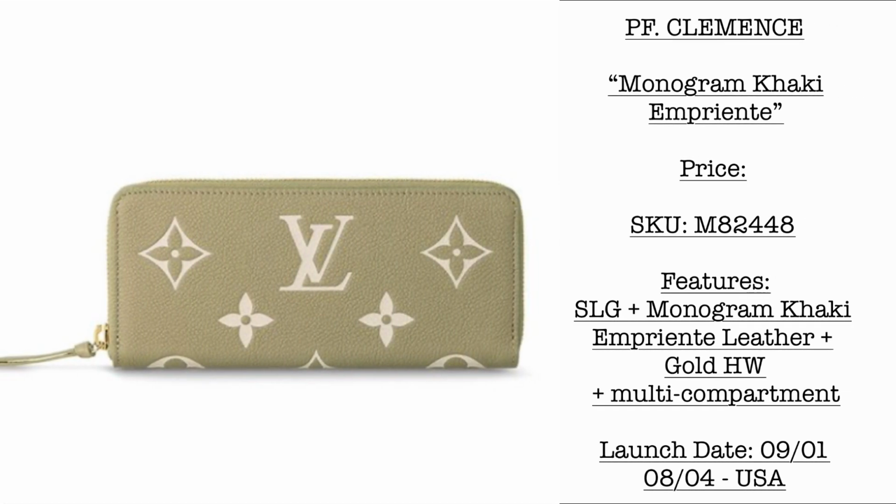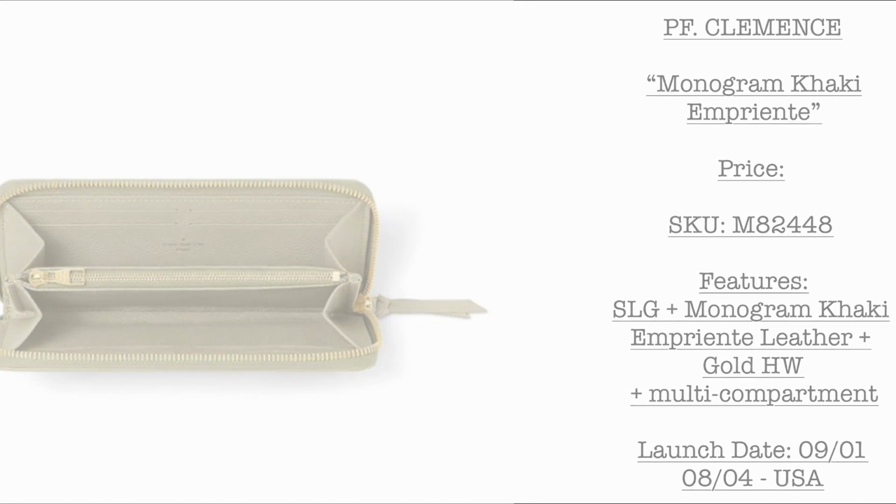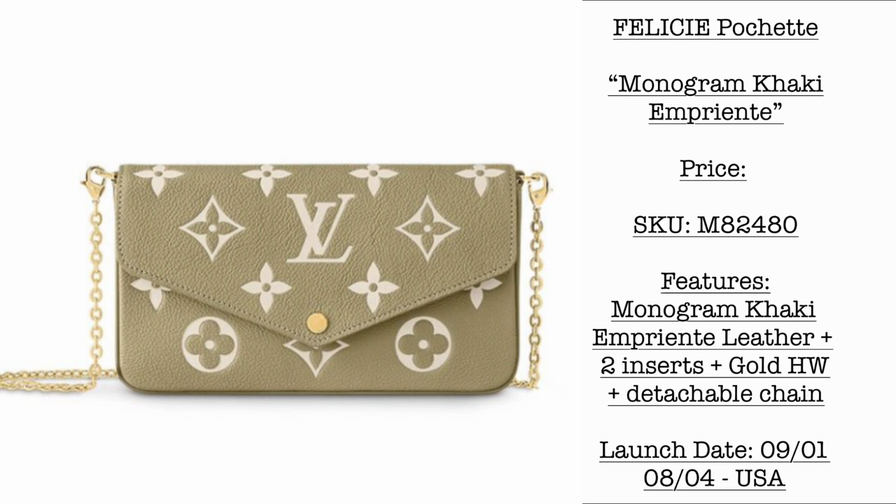Then we have the Clemence wallet in the Monogram Khaki Empreinte Collection. Kindly stand by for the price. SKU is provided. This is part of the SLG Monogram Khaki Empreinte leather, gold hardware, and it has a multi-compartment with card slots.